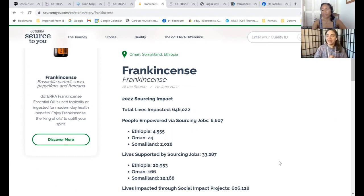overnight instantaneously got a sinus infection. So there's something to the immunity, like immune system support of frankincense. There's something to the long term neurological support of frankincense. Like, it's so beneficial on so many different levels. It's just an all-around amazing oil.